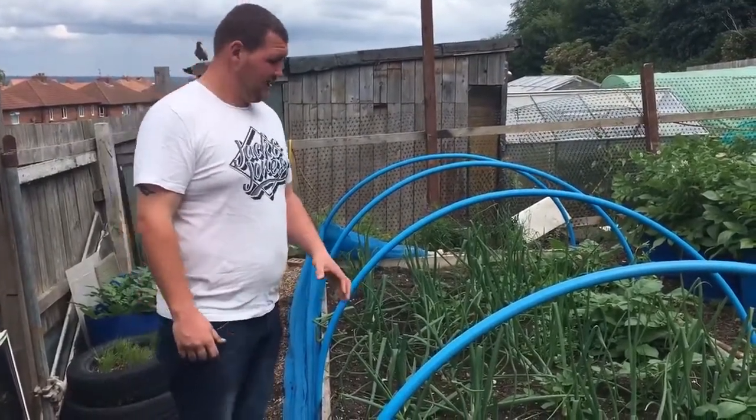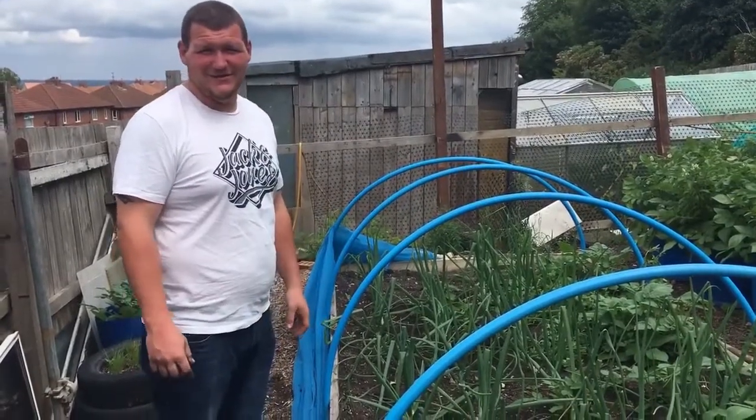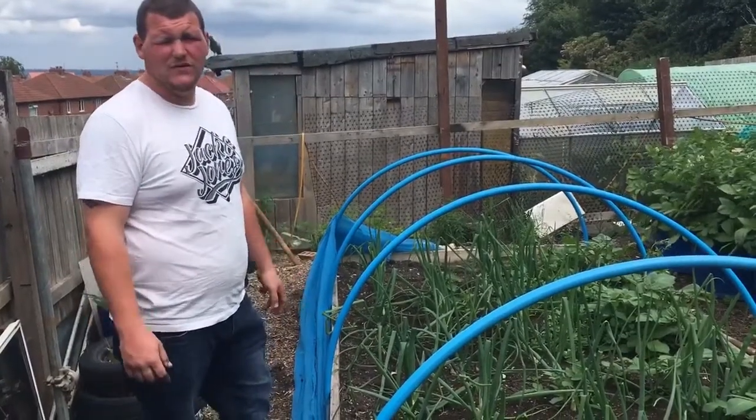So basically, as you saw on my last video, I've got hens now, so they keep me quite busy as well. I come down every night to top the water up for them, and once a week to top up the food crop. I've got two feeders.